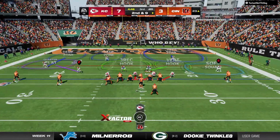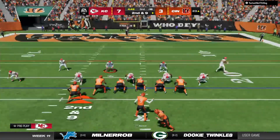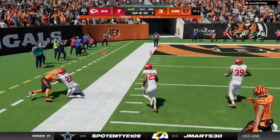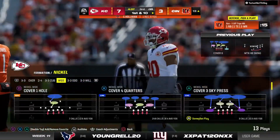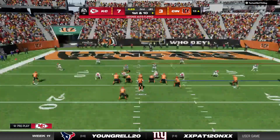Now 2nd and 9. To the air again, Burrow. Out to the flat. That's complete to his running back. And able to get this down inside the 15, either the 13 or 14 before he's out of bounds. 9 yards to pick up there, and it's a first down.